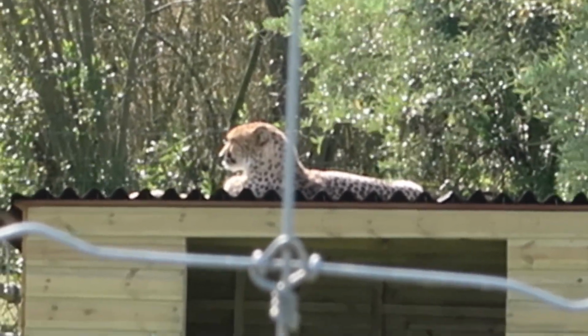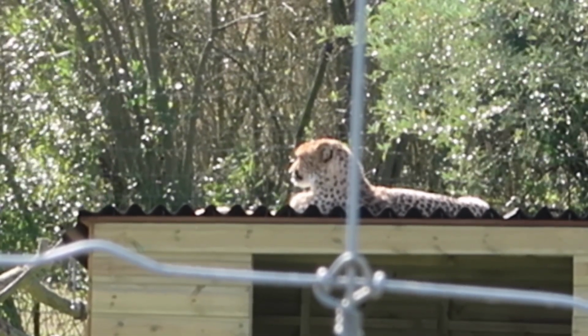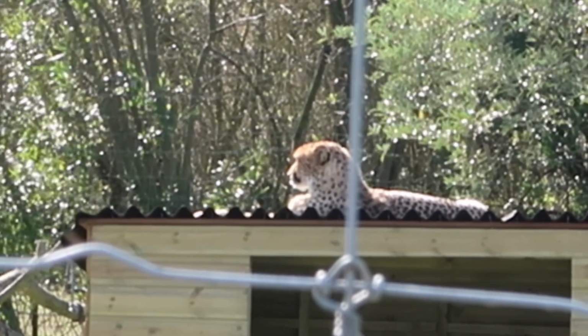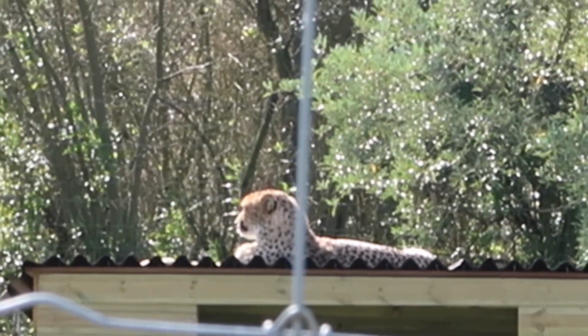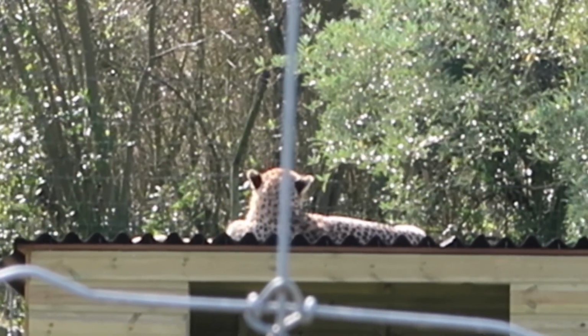So there you have a cheetah, the fastest of your big cat family. I believe that's 65 mile an hour they can run. There are two, maybe three of them in there. I know there's one to the side. We'll try and get a close up of them in a minute. But they're just chilling out in the sun.